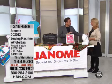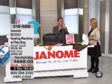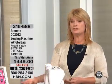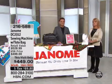What makes the difference from the heavy duty to this electronic machine, what's the most significant difference? The most significant difference is that the heavy duty 1000 is mechanical. You turn the dial to get to the different stitches. This is computerized. This is going to make your sewing and stitch selection much easier, at the press of a button.